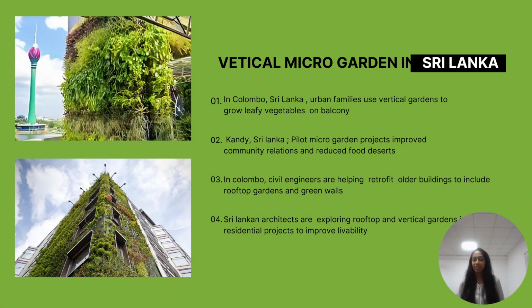Okay, now let's talk about some examples of the previous stakeholders. First, in Colombo, Sri Lanka, urban families are using vertical gardens to grow leafy vegetables on their balconies. And in Kandy, Sri Lanka, pilot microgarden projects are improving community relations and reducing food deserts. In Colombo, civil engineers are helping refine buildings to include rooftop gardens and green walls. And Sri Lankan architects are exploring rooftop and vertical garden residential projects to improve visibility.